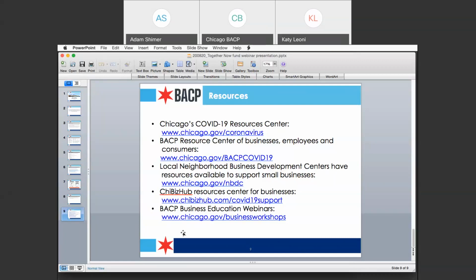For my business, we intentionally hire people from underserved areas of Chicago. How can we notate that in our application? Would it increase the likelihood of obtaining a grant? Great question. Thank you for that. We're basing the grant allocations on community area, not based on hiring practices. So that won't impact the system that we have in place for dispersing the funds.